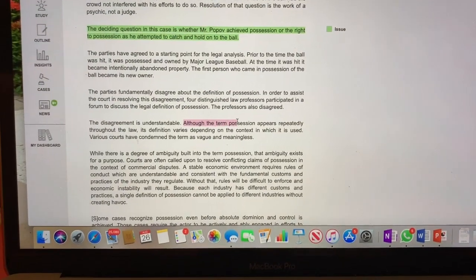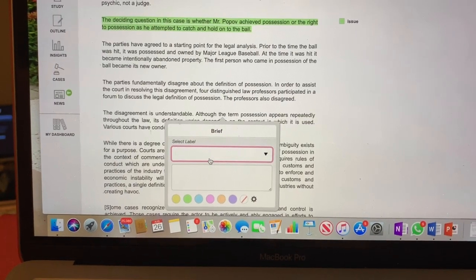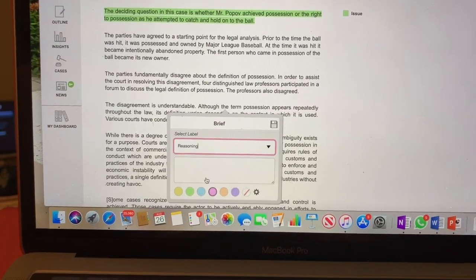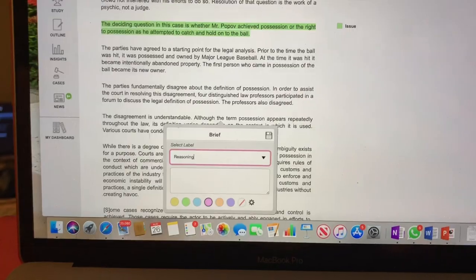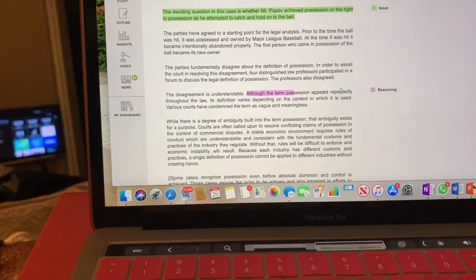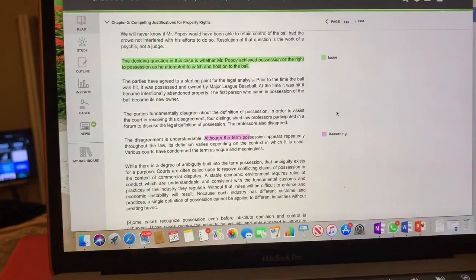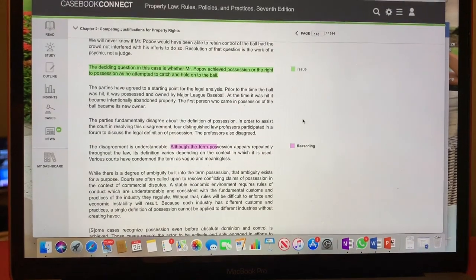okay, hold on. I said it was the reasoning. Hit enter. Then it would come out in pink and it'll have it denoted here that it's the reasoning.